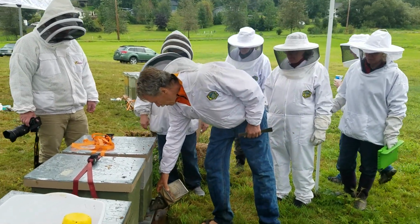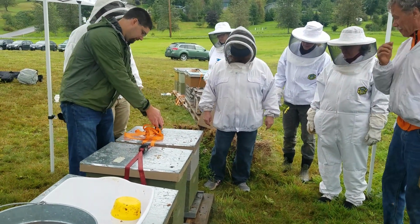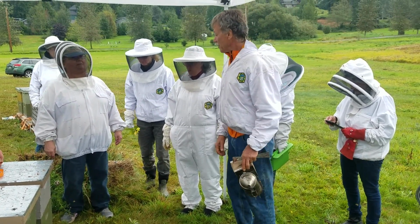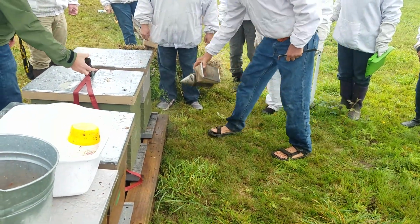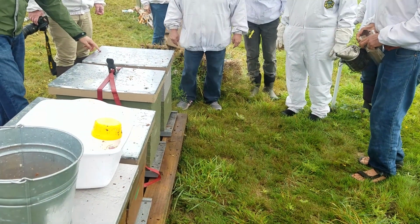The first thing I do, one puff of smoke. How well did that smoke work in that hive? It didn't go in very much. The bees blew it right back out. So was it very effective? No. So I'm going to go back and wash this smoke. Does it come back out? Yep. And that one mostly sucked back in.